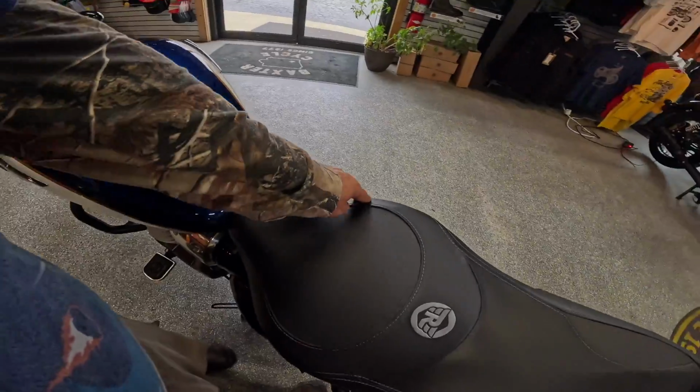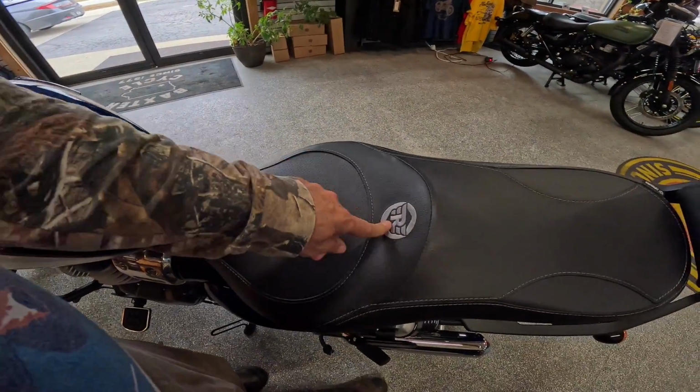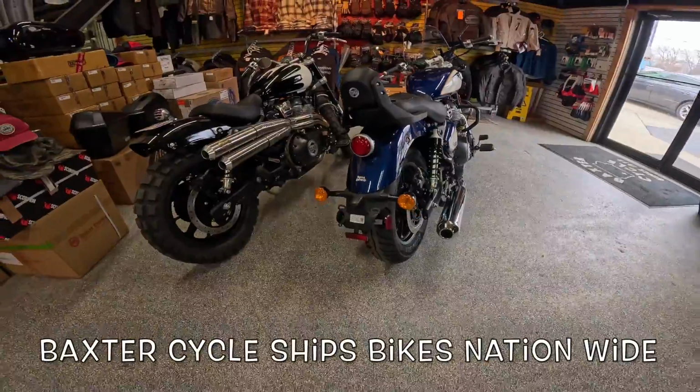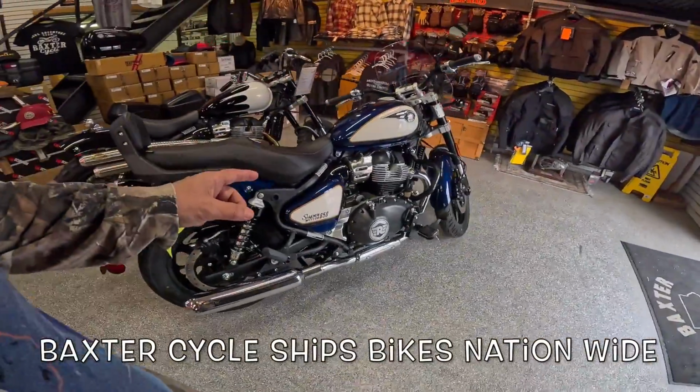Jumping down here to the touring seat. Different kinds of material. Counter-color stitching. The RE stitched in right there. The backrest from the factory. Beautiful. Very well done bike. Just a very well done bike. I like it a lot. So, that's what a stock model looks like.